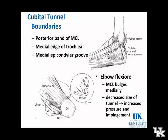Did you all do ulnar nerve tensioning? So what's the position for ulnar nerve tensioning? Cat eyes. Perfect. So elbow flexion stresses the ulnar nerve. So flexion activities, when I'm up here, I get symptoms. I'm thinking nerve, ulnar nerve.